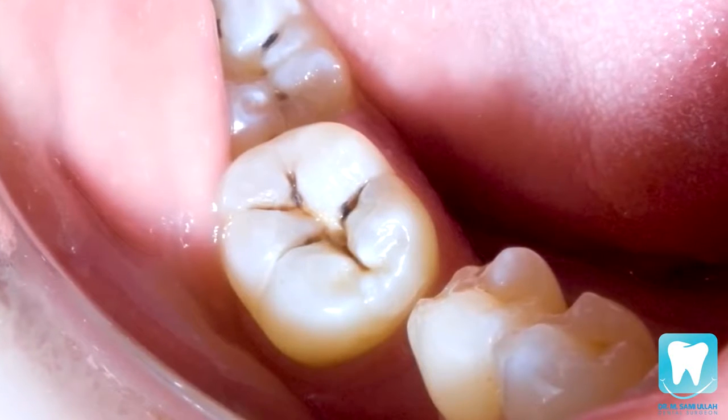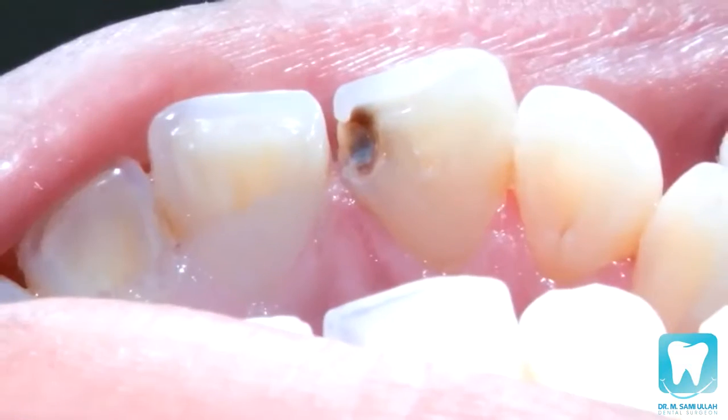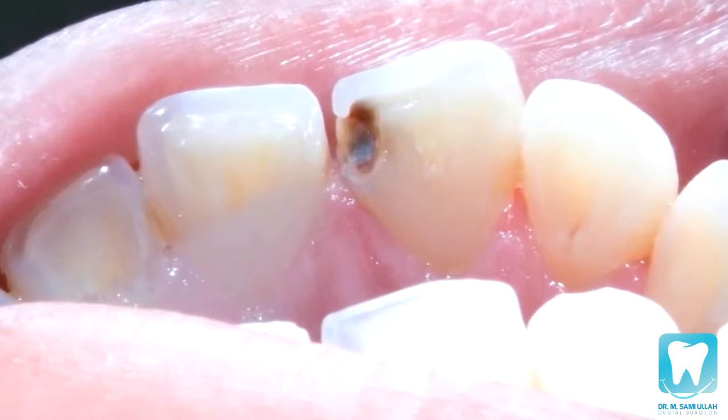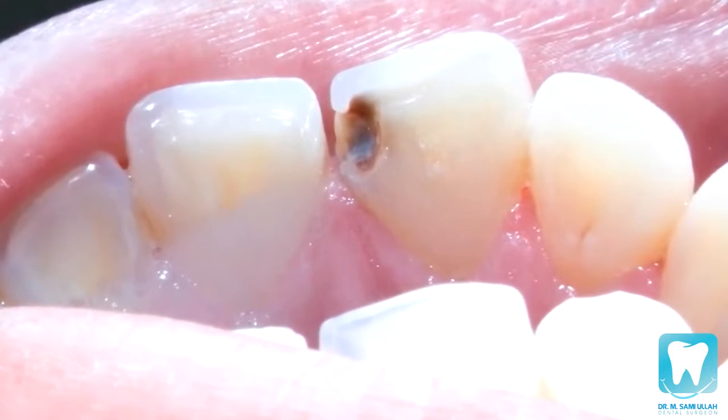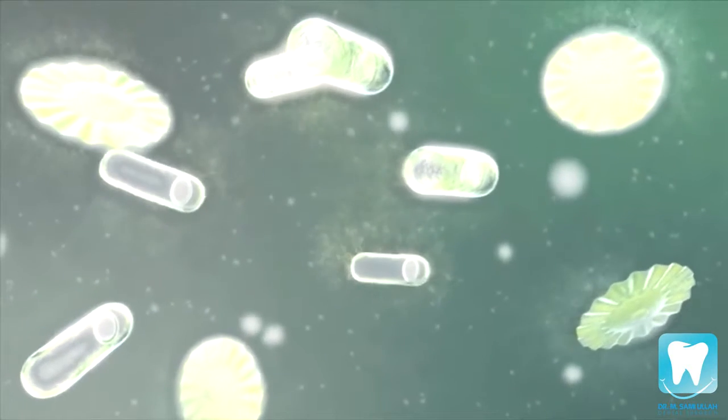Cavities, as their name implies, are essentially holes in your teeth caused by decay. You can sometimes spot a cavity as the area surrounding the hole generally looks dark brown or gray. The main culprits to blame for your cavity are certain types of bacteria in your mouth.